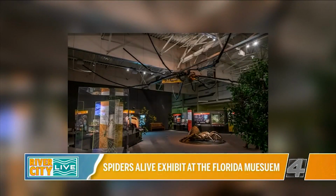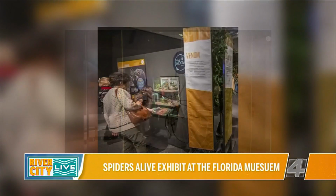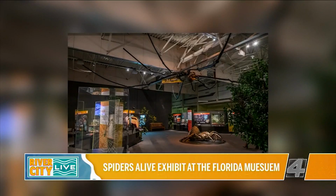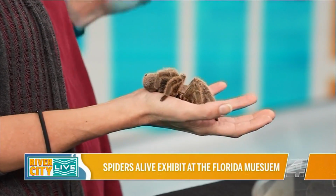Mm-hmm. And then, so what does a tarantula eat? So this Rosie eats mostly crickets, but in the wild they eat all sorts of moths, insects, basically anything that kind of wanders by. So they're mostly just sit and wait predators. So they just kind of hang out. They put a little silk down in front of them so they can sense when things are crawling by, and they'll just kind of go after whatever. Just like a little jump, grab.